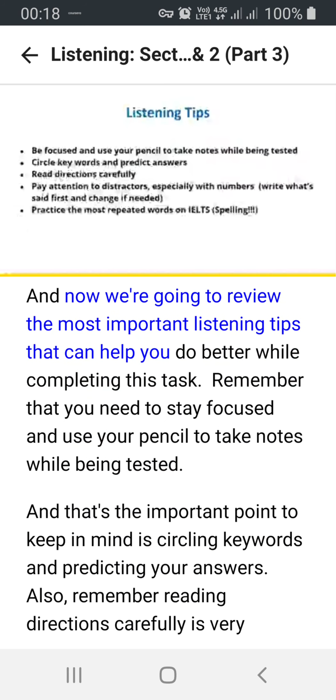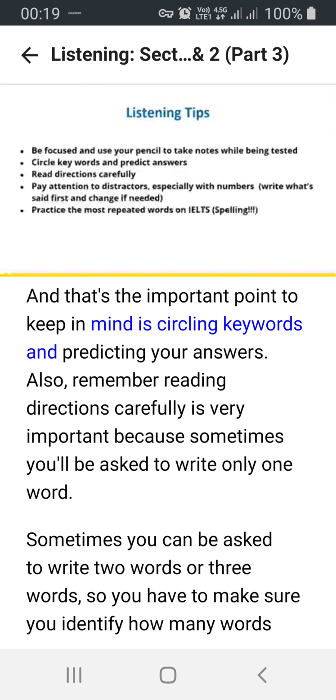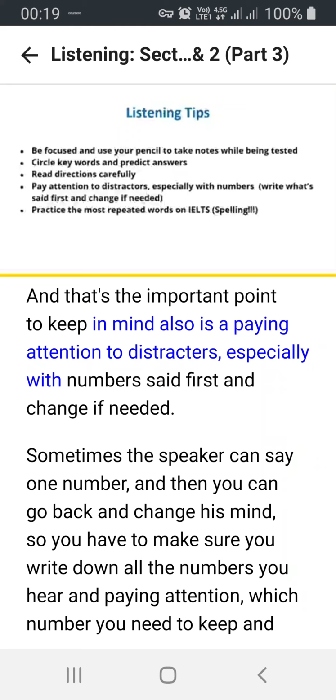And now we are going to review the most important listening tips that can help you do better while completing this task. Remember that you need to stay focused and use your pencil to take notes while being tested. Another important point to keep in mind is circling keywords and predicting your answers. Also remember, reading directions carefully is very important because sometimes you'll be asked to write only one word, sometimes 2 words or 3 words. So you have to make sure you identify how many words you need to write down in your answer sheet. Another important point is paying attention to distractors, especially with numbers.